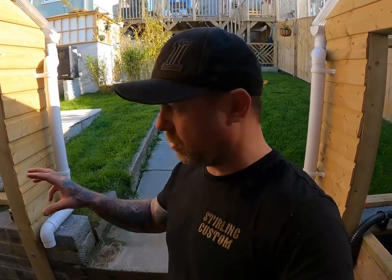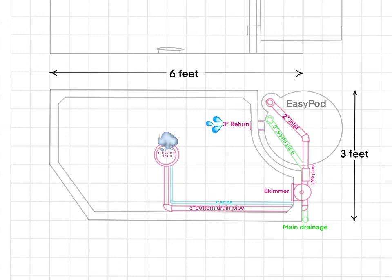And I've done the design. I've drawn the design on my iPad for this actual pond, and the idea I've got, I think, is going to work pretty good. So I'm going to put that up onto the screen now. Yeah, so as you can see there, that is a bird's eye view of what I'm intending to do. You can see the 3-inch spin drifter drain coming around the bottom there, and then as it kicks up, you can see the skimmer at the top corner, and how I've built the easy pod into that one corner, which makes it a little bit more compact and a little bit more tidy.